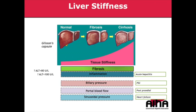For lack of better understanding, people have thought that the stiffness of the liver is related to fibrosis only. But as we are increasingly recognizing, there are other factors that can influence the stiffness of the liver. As you all may know, the liver is enclosed in a nice capsule. It's called Glisson's capsule. And that's why we are able to do this technology, because it's in a capsule. And as the scarring in the liver progresses, the stiffness of the liver increases. And this is our current understanding, that the fibrosis may be related to stiffness.